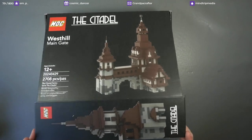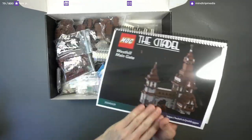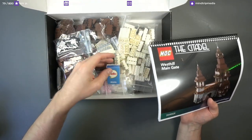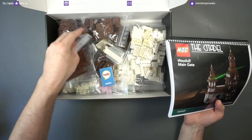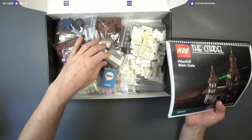Three bags a week is going to cause a problem with that one? Yeah, it might go faster. Before we move on, I'm going to open up this one just to see. Oh, cool. Printed instructions. Okay. And just more of the smaller bags. It's awesome that they're separated. That's really cool.